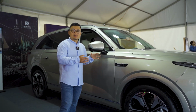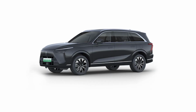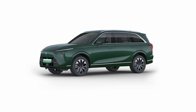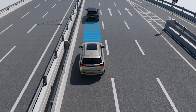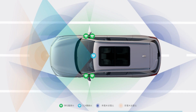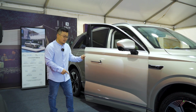Other than that, talking about options, this car has several colors. You have white, black, gray, this goldish color, and then there is a dark blue that looks rather nice. This car is equipped with level 2.5 auto driving. As you can see, there are multiple cameras on the side, and then you have your millimeter wave radars as well. Now this car has these automatic running boards as standard.